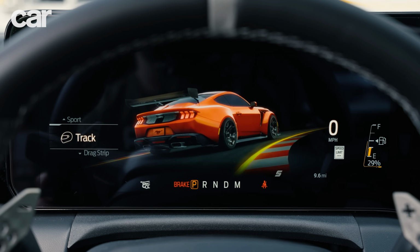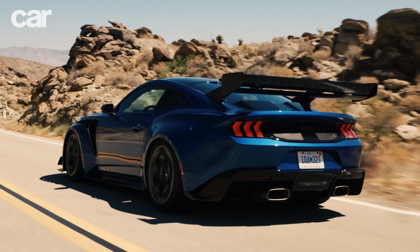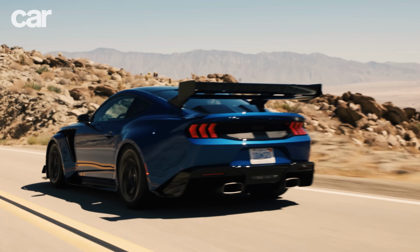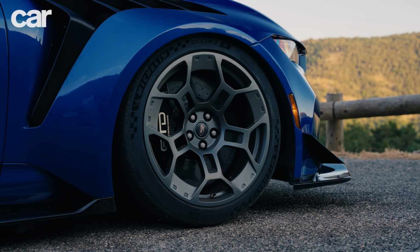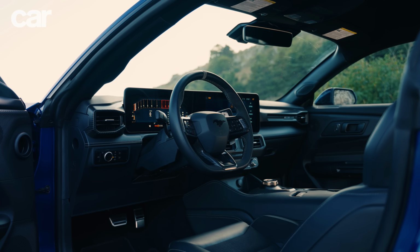Regardless of drive mode, the GTD was a blast both on track and on road. This is a car that is absolutely crammed full of character. It's not perfect, the cabin could be a lot better, it's very expensive, the tyres don't really work in the wet, and if you're getting it in the UK, it's still left-hand drive only.